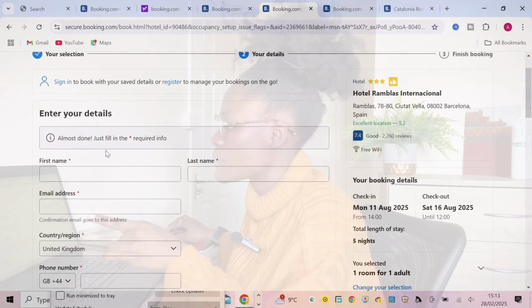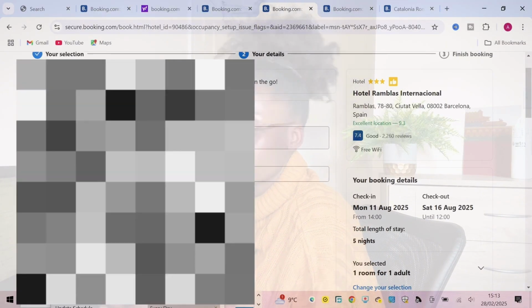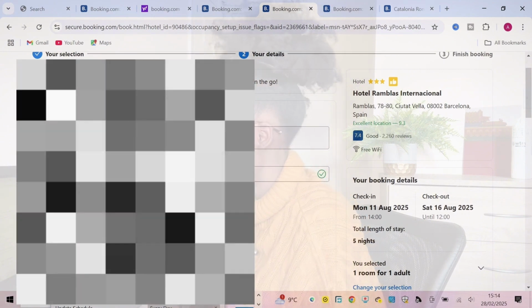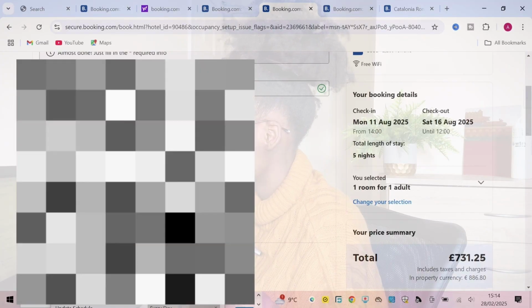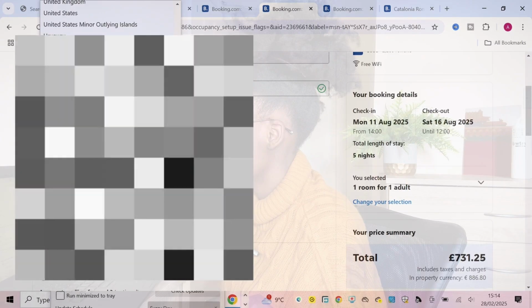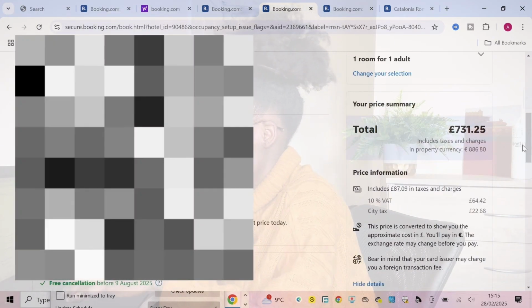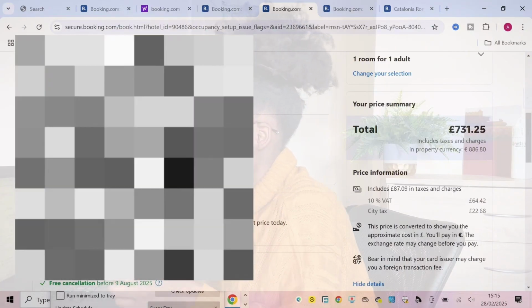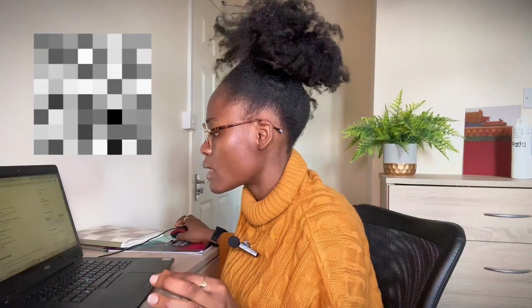At this part you put in your first name, your surname, and your email address, which is where they'll be sending you the confirmation. Then you put in the country where you are, and your telephone number. Make sure the details are right here, because if you get this wrong, the confirmation details are going to be wrong for your visa application.